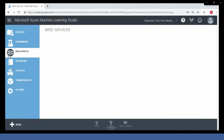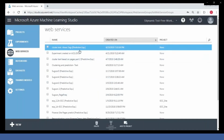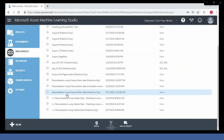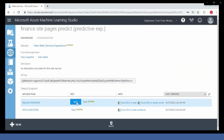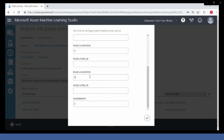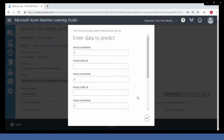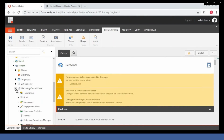Then we've set up a web service in Azure that basically has a request and a response that calls this algorithm. So our request has the items that the visitor is viewing, as well as the duration that they're spending on each of those pages. And then the response is the assignment, which is the cluster that they're placed into.